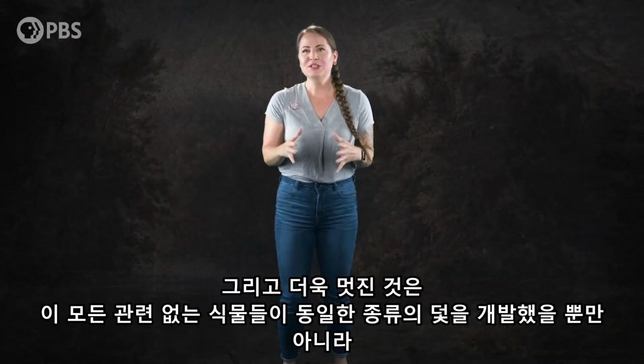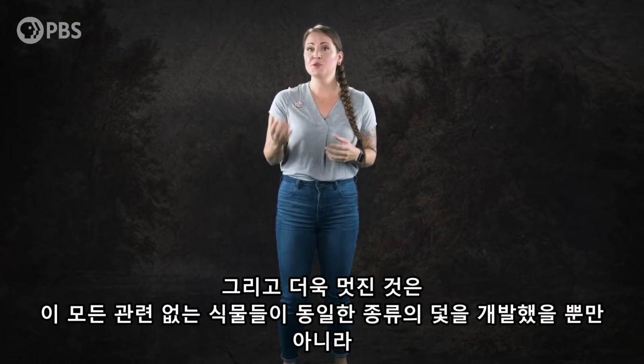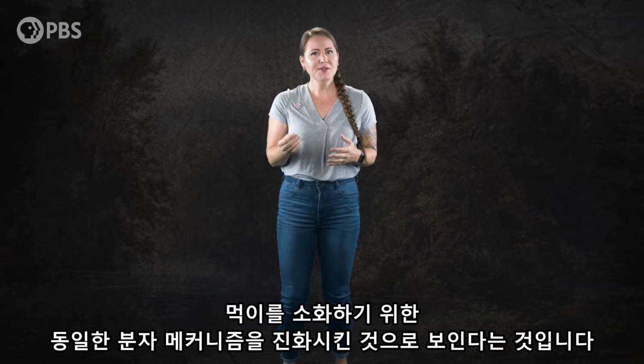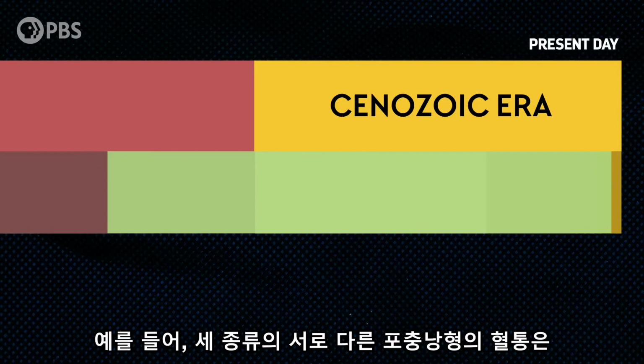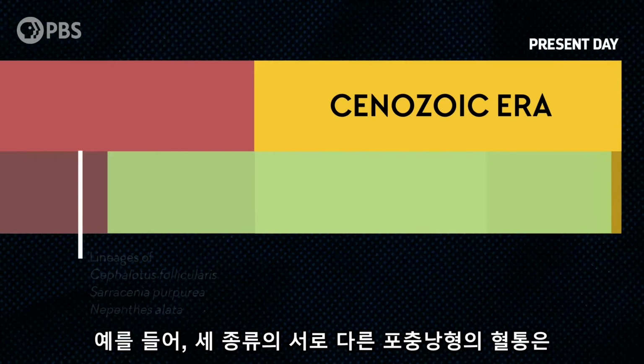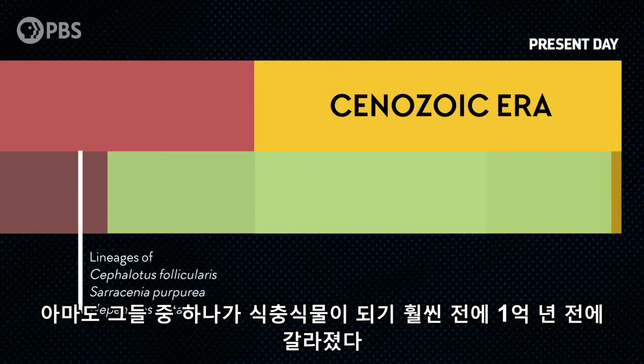And what's even cooler is that all of these unrelated plants have not only developed the same kinds of traps, but it looks like they've also developed the same molecular mechanisms for digesting their prey. For example, the lineages of 3 different kinds of pitcher plants split more than 100 million years ago, probably well before any of them became carnivorous.